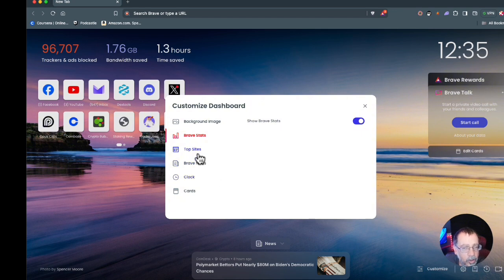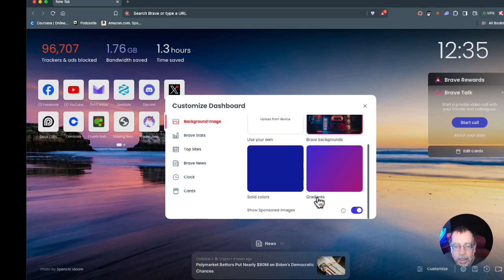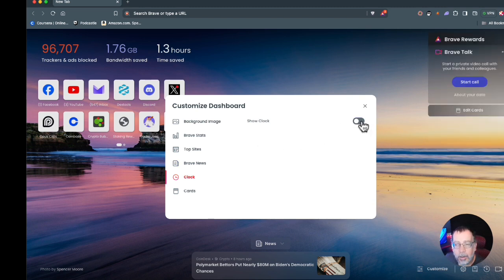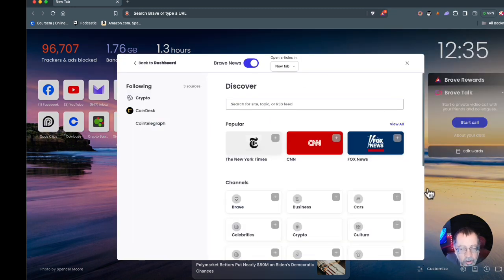And then you can go over here. Again, I can change background image to whatever I want. I just normally leave this as is. The clock, of course, I keep that on. So I'll show you here, you can shut that off. Boom, I like the clock. And then all of a sudden you have news and you can decide what you want to see, what you don't want to see. So I'm going to get rid of this.